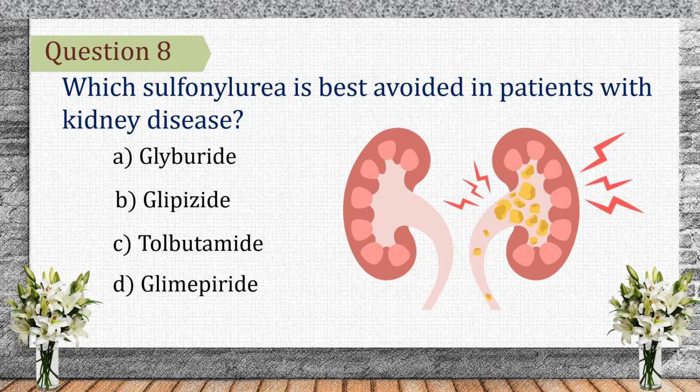Question 8. Which sulfonylurea is best avoided in patients with kidney disease? The correct answer is A. Glyburide. Glyburide is cleared by the kidneys and poses a higher risk of hypoglycemia in patients with kidney disease. Glipizide, safer in renal impairment as it is metabolized by the liver. Tolbutamide, not as commonly used, but safer than glyburide in this context. Glimepiride, a third-generation sulfonylurea with less reliance on kidney function.